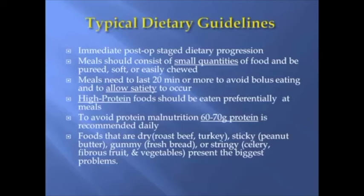Like I mentioned before, high protein foods should be eaten at all meals. I suggest to our patients that they eat high protein foods first. So if there is chicken and broccoli and mashed potatoes on the plate, then they should definitely eat the chicken first. Go for the broccoli next to add fiber in their diet, and then only if there's room do the mashed potatoes. It would only be maybe 1 or 2 bites. Usually there's not room after they've had the protein, especially if it's been sooner since they've had the surgery.